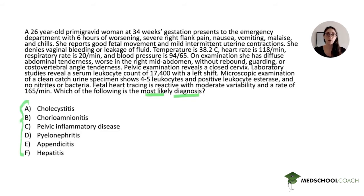And we see that they all involve some form of infection. And so this is going to be a clue. We know which category of diagnoses we're going to be in. We're in the category of infections. And so as we're reading the stem, we should pay specific attention to what the potential source of the infection is, or what the underlying infection that this question is trying to get at is. So let's read from the top and let's highlight the key elements.